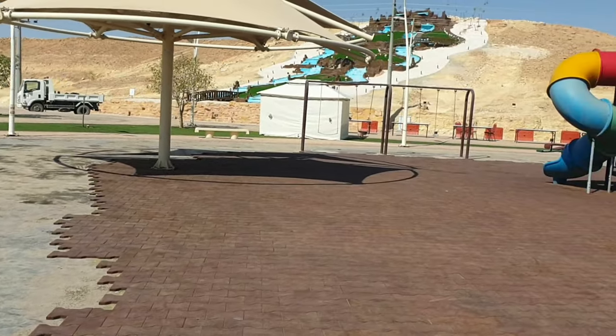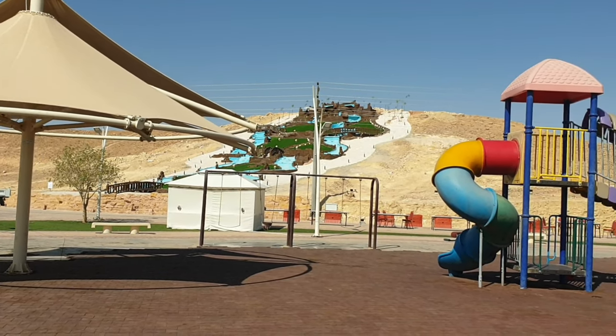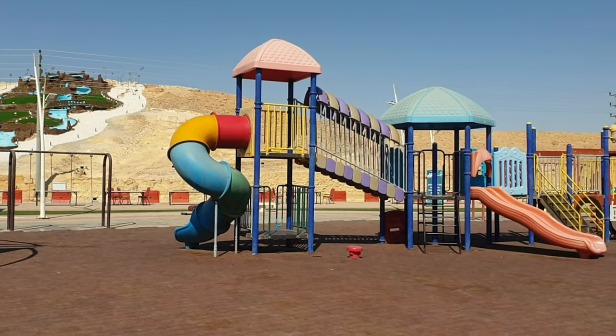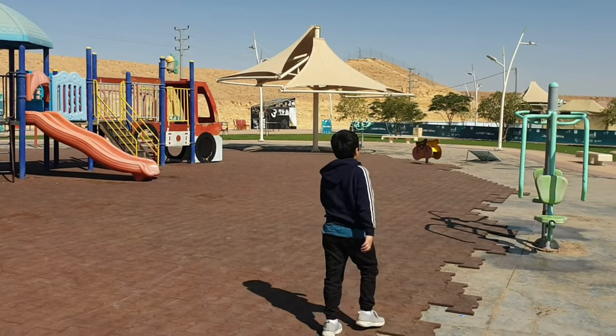A small park on the roadside of Huramra. There we took some rest and got refreshed. We also enjoyed it very much.